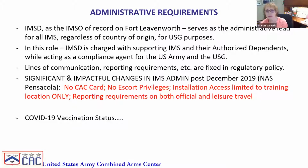They also have limited access. It used to be that the officers, once they got an ID at Fort Leavenworth, could go to any of the military bases in the US with that one ID card, but they can no longer do that. The ID that they receive is valid only at Fort Leavenworth. And they also have to notify IMSD if they're traveling further away than 150 miles outside of Kansas City.